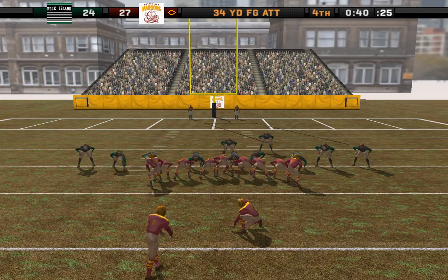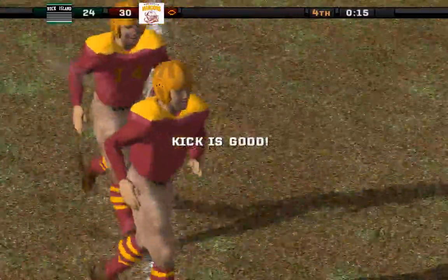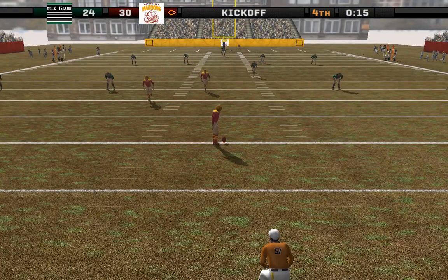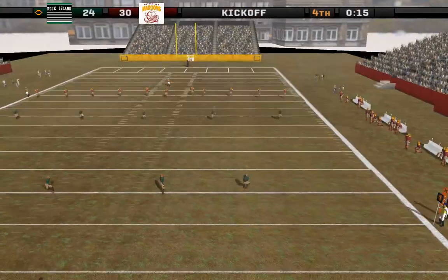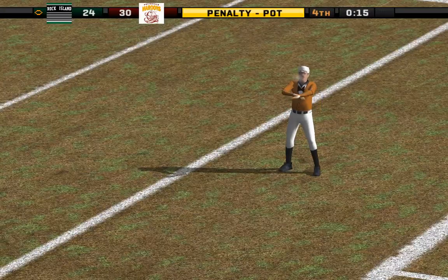Number five missed from 50 yards plus on his last try. The kick sails through the uprights. Big field goal there puts them up by more than three. Going with the squib kick. A mistake by the kicker on that one. Kickoff, out of bounds, number five.